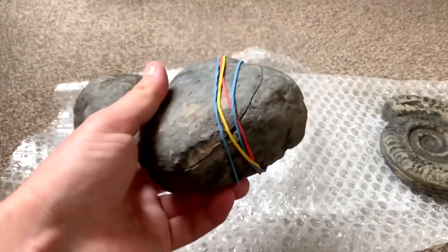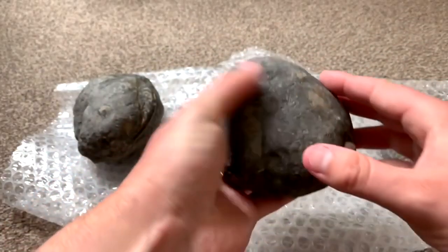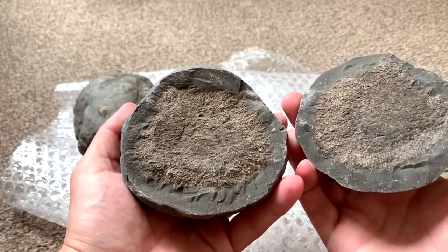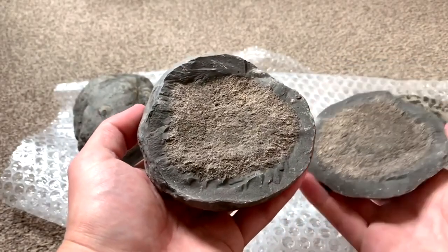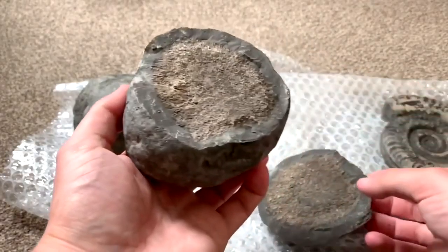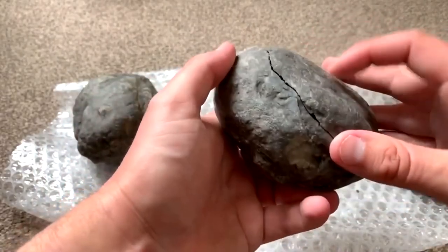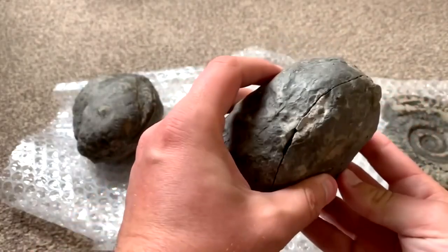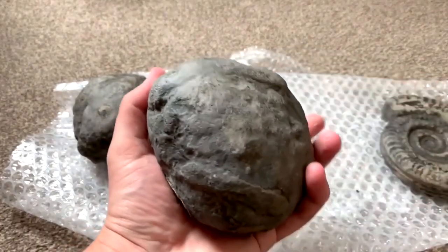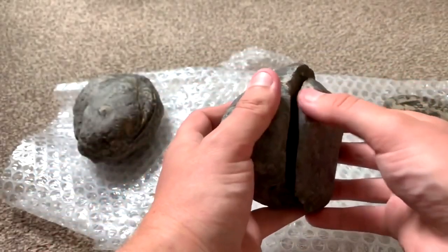Okay, so this was quite an interesting find. Quite enjoyed finding this one. I think it's a huge ichthyosaur paddle bone. It looks the right shape and it fits back perfectly, as you could see. It fits back nice and perfect, so probably what I'll do is glue it back together and get it prepped out of the nodule so it'll look really nice. It's definitely reptile bone anyway, it's not fish bone.